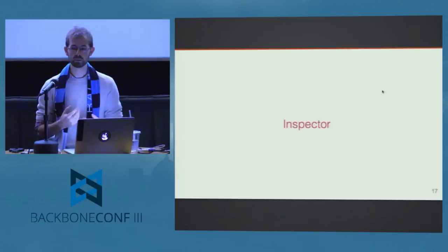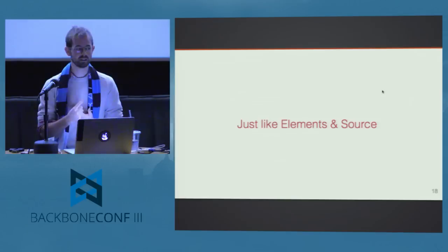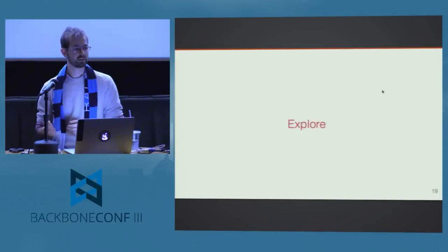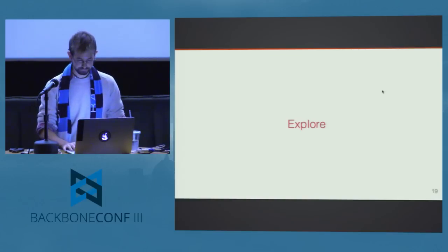Now, how do we build an inspector for your application? Well, the first thing is that it's going to be different than the inspectors for the DOM and just JavaScript. You want a higher level. So our inspector is just like the elements pane and the sources pane, but we're going to make meaning out of the view layer, the model layer, and the events layer. The second thing is we're going to focus on exploring the application in the same way that you can use the magnifying glass to search the page and find the DOM. We're going to explore your application.